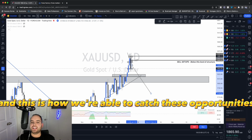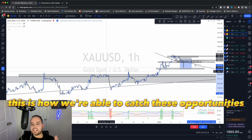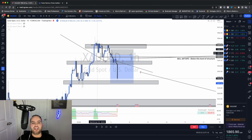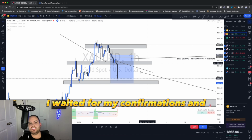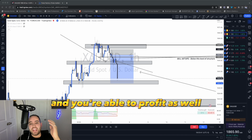And this is how we're able to catch these opportunities, guys. This is how you can see traders and you're like, yo, how did he get this entry? How did he get in so early? This is how we're able to catch these opportunities: we focus on the highest probable setups. I saw a double top on the higher time frames. I saw that we had been overextended, overbought. We needed to see some sort of a pullback. And I looked at my RSI, I looked at structure, I waited for my confirmations, and bam, price went exactly as expected. Over 200 pips, guys, literally in a matter of hours, right? And these are the opportunities that you can take, and you're able to profit as well, guys.